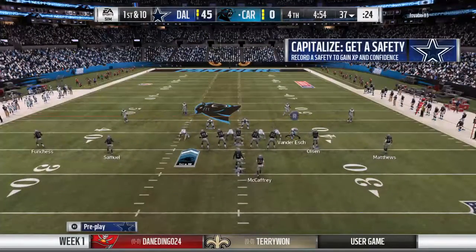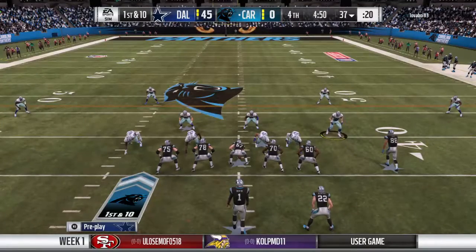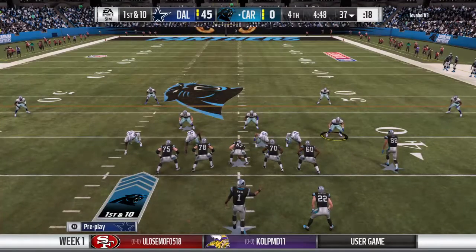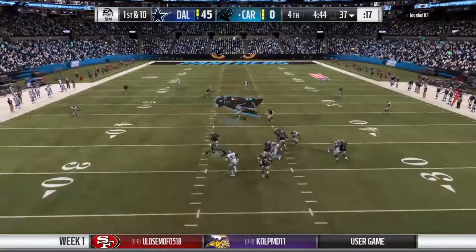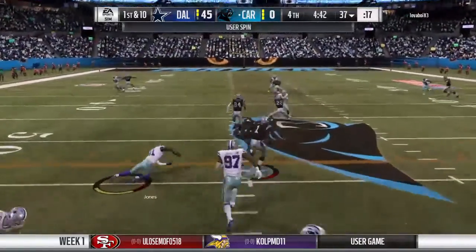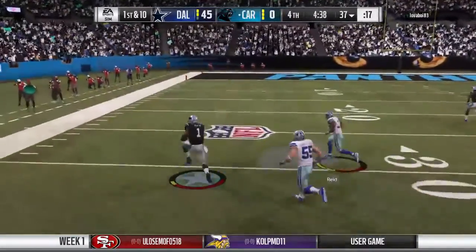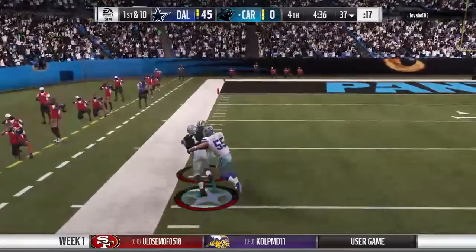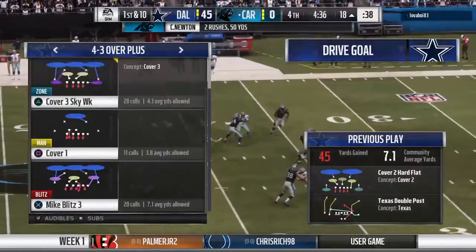Here we go. 4 down. On 1st and 10, Newton buying time to his left. And a nice spin into some open field. Big yardage there on the scramble. It gets him a first down.